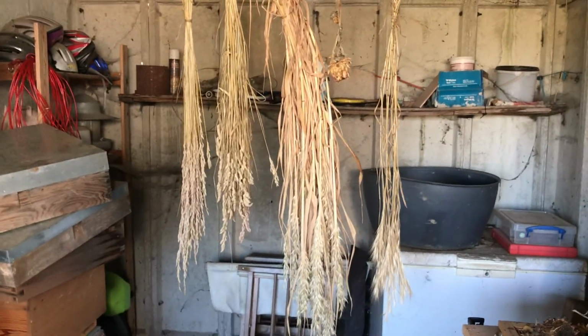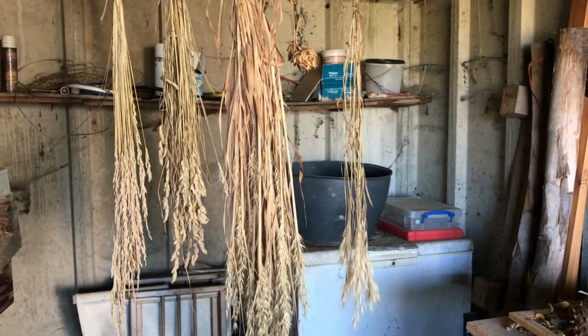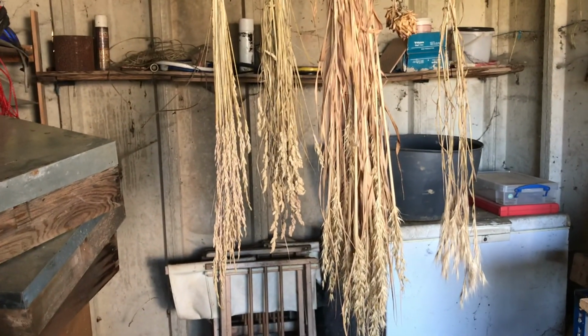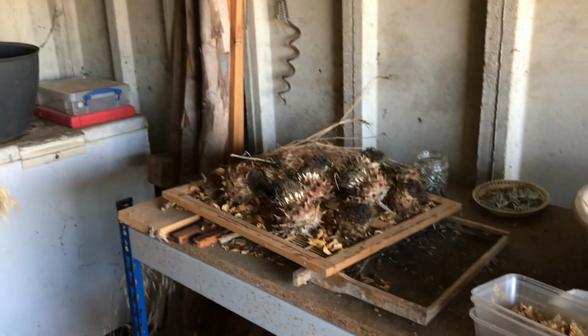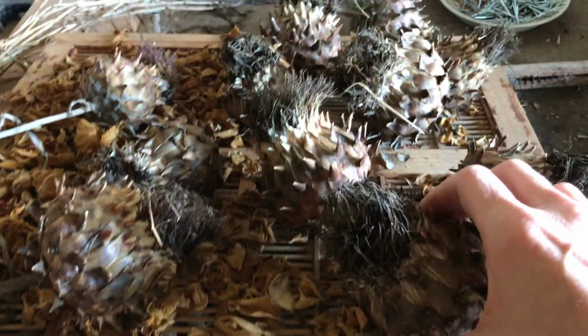So this is where I've been drying the various grasses that I collected earlier on in the summer. Oh sorry, I just tripped over. And I've also got some artichoke heads here, which I'm just kind of drying out a little bit more. Lovely.